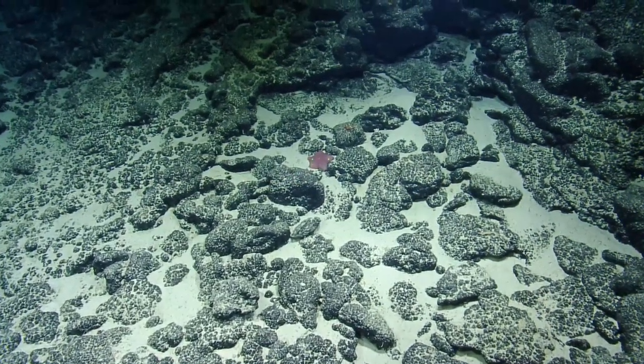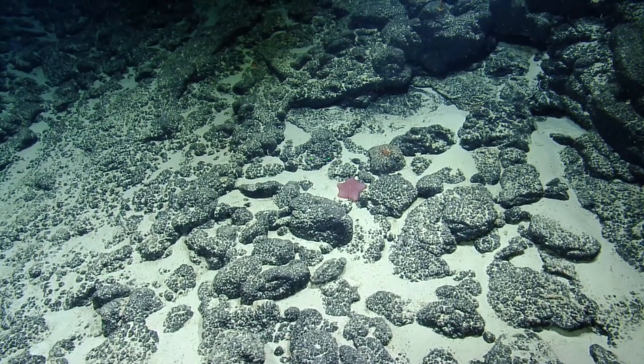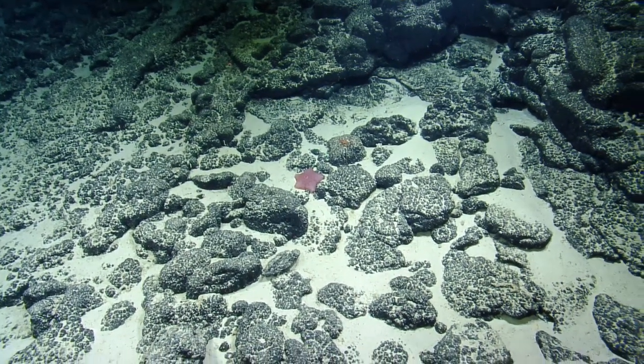Xenophyophores. Yeah, we've seen them kind of like honeycomb clusters. Right. Some look like sponges. Sea spider or something. Is this a picnic goated? I really hope it is.